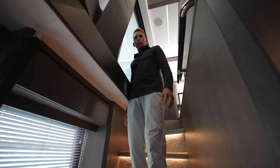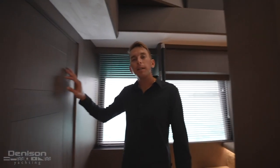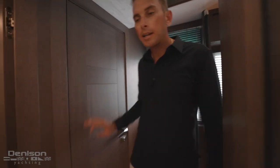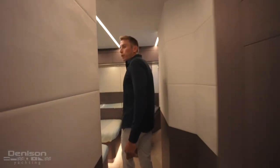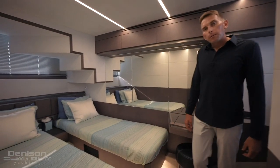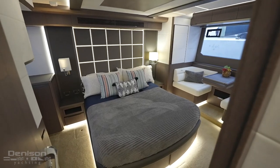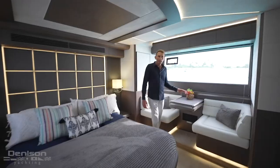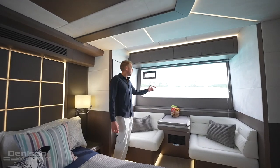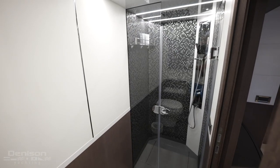Heading down to the staterooms located midship starboard side, the first thing we pass is a day head. This day head will be dual access for the twin stateroom, which is forward of the master. Walking back midship to the master stateroom, which is a full beam, it offers a nice settee, obviously great ambient lighting, and an ensuite with a walk-in shower.